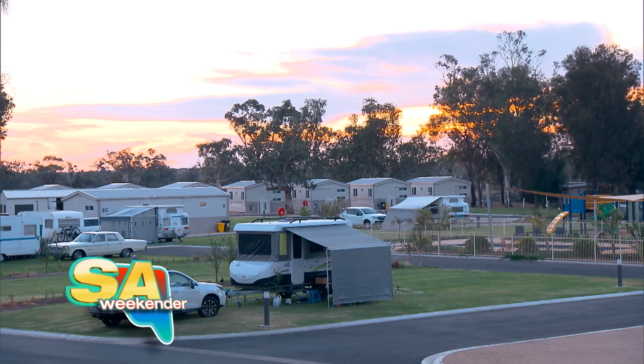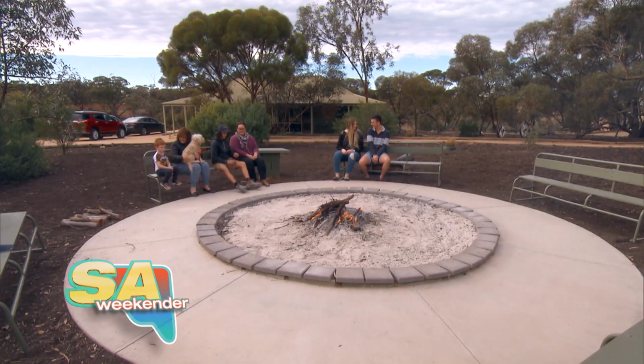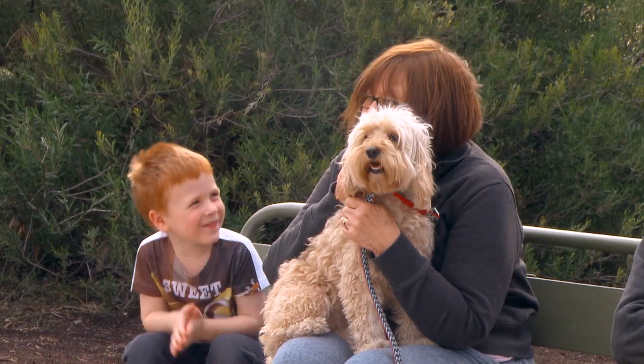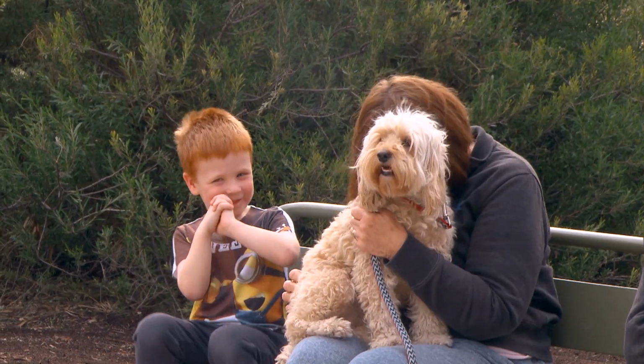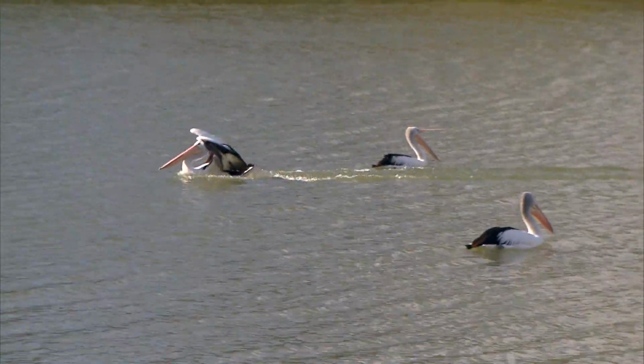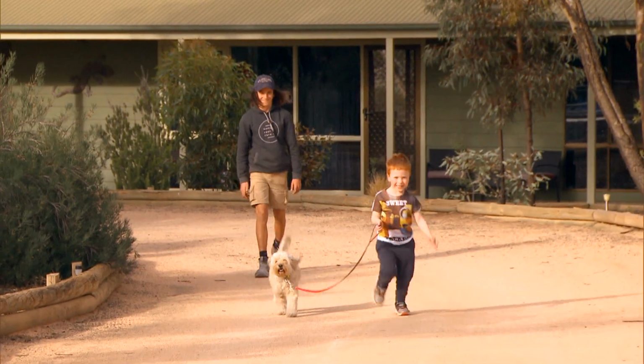Last year, there were around 11.6 million overnight caravan and camping trips undertaken by Australians. Yep, more of us are hitting the road to discover the great outdoors. So, I've come to Apollo to see if this carefree lifestyle is for me.